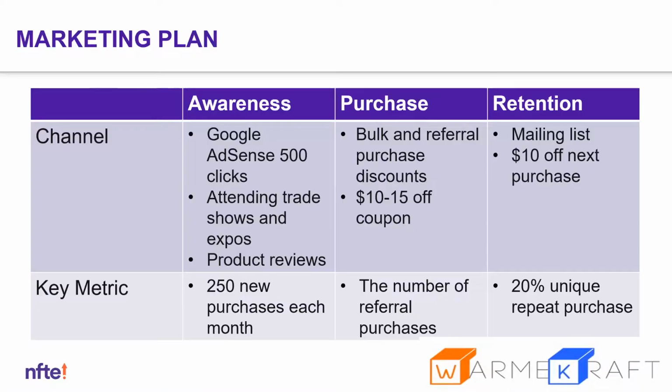Now, in order to reach this target market, Warmekraft will initially use Google's AdSense and purchase 500 clicks per month. This proves to be a cost-effective way of reaching our audience, as we're only being charged for each click. But in addition to this, Warmekraft will attend trade shows to help establish connections with those in the industry, and product reviews by popular influencers will give feedback and attention to our product.